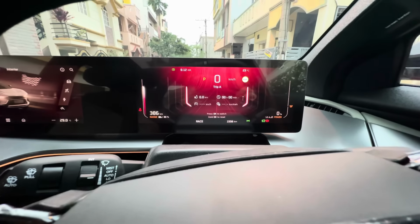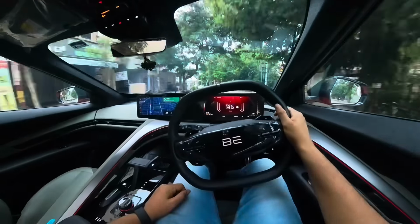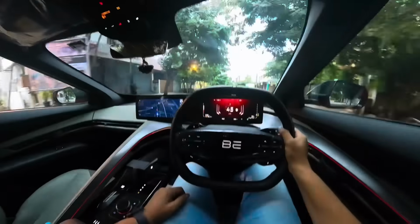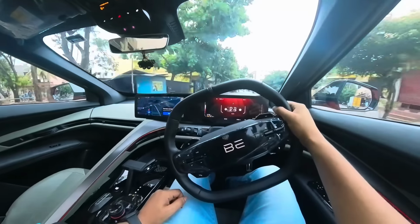Let's see what Mahindra BE6 is truly capable of in race mode. My friend Mohit is gonna join us. He owns Daytona. So let's go to his place. From there, let's resume the ride.